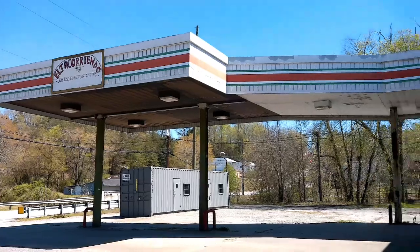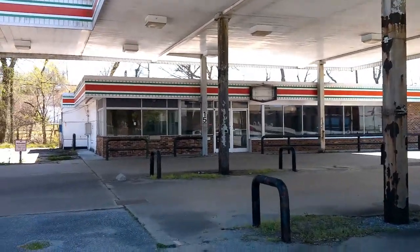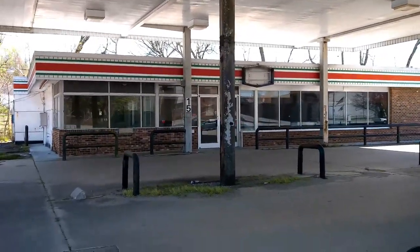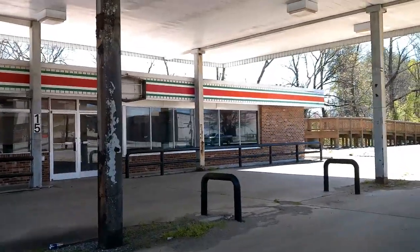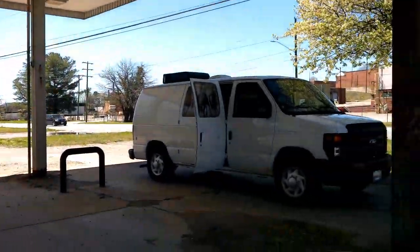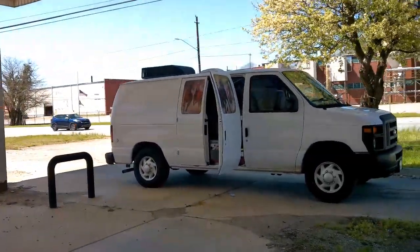Abandoned gas station where I stopped under the awning to have lunch this afternoon. I was going to say this morning, but it's very much in the afternoon. But I picked this spot because I could pull under the awning in the shade, sitting in the sun and cooking with propane. It gets hot in the van. I did have a cop pull through. I thought that he would be stopping and asking what I was doing, but he just pulled around and kept on going.